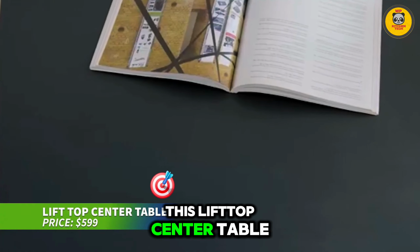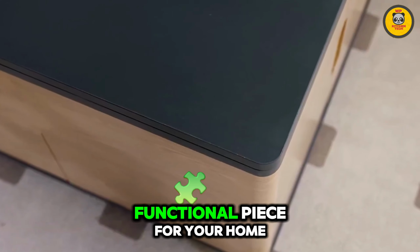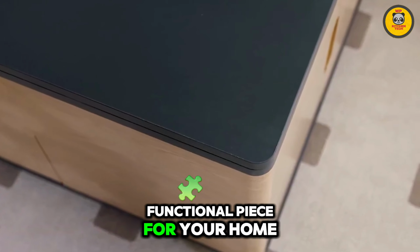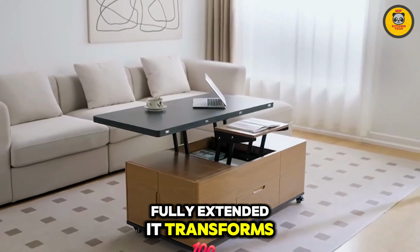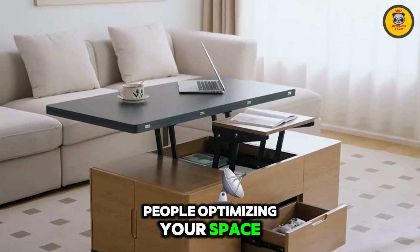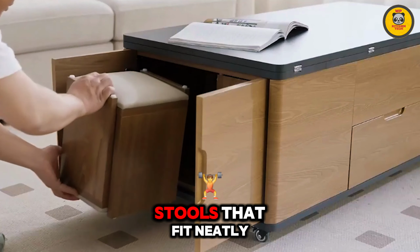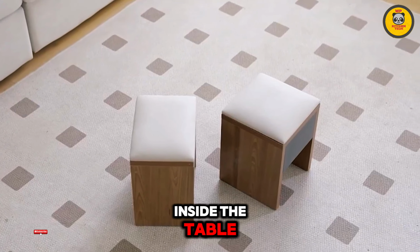This lift-top center table presents a clever 3-in-1 design, making it a multi-functional piece for your home. Folded, it works as a regular coffee table, while the half-open position converts it into a convenient desk. Fully extended, it transforms into a dining table for 6 to 8 people, optimizing your space. Plus, it offers large hidden storage spaces and comes with 4 stools that fit neatly inside the table.